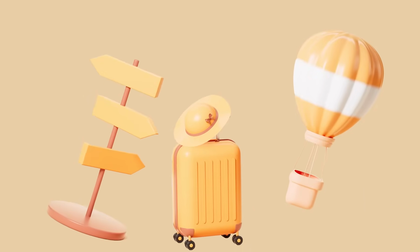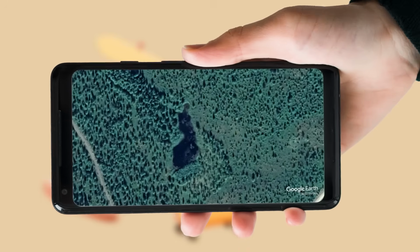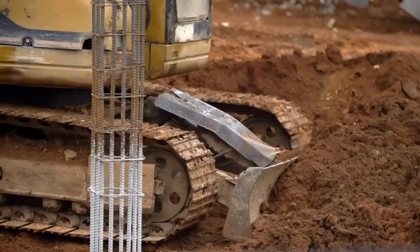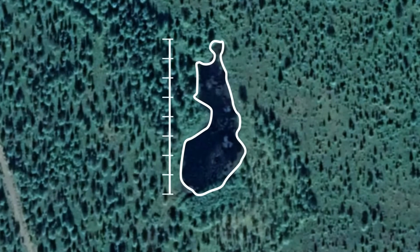Now, the next time you travel the world on Google Maps, check out this lake in Finland that is shaped just like the country itself. This lake was modified by humans in the north of the country and is an exact model of the country on a 1 to 10,000 scale.